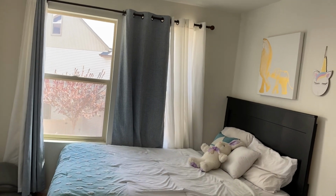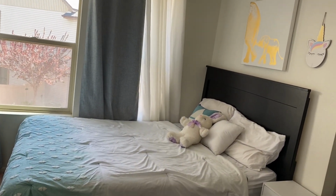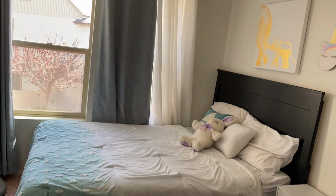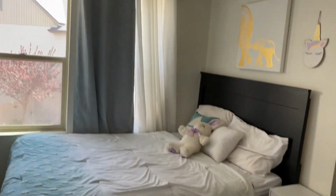So this is my daughter's room. Sorry for that beeping sound. Oh my goodness, with the batteries. I wish I had changed it before the video, but here we go.